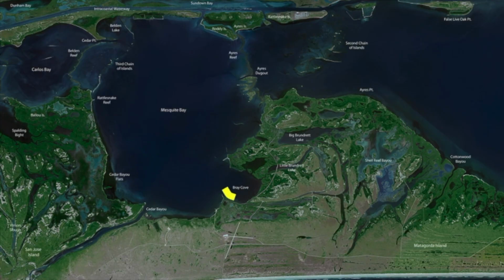Break Cove, all back down in here in Mesquite Bay, all these back lakes: Brundit back here, Big Brundit, Little Brundit. You've got the little back lakes, you've got the shoreline that's here. You've got a tremendous amount of bait that's been working back these areas. We've got nice redfish cruising back and forth up and down these shorelines, and some scattered nice trout back in these areas as well.